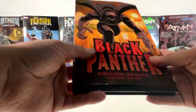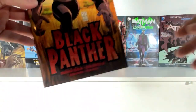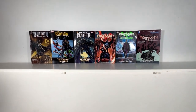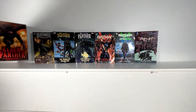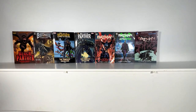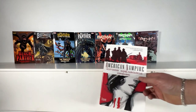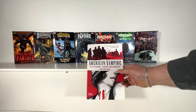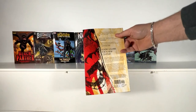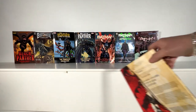I'm thinking that's probably the earlier issues from that run. We'll do a bit of a zoom out now, so we can put that there. Now, the one that I dropped on the floor is American Vampire by Scott Snyder. It's by Vertigo, another DC imprint. Yeah.